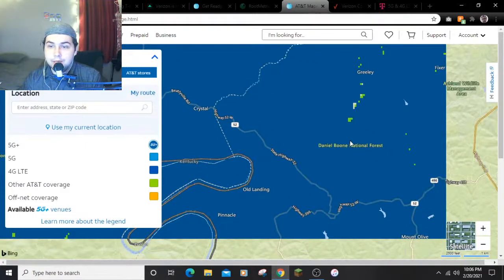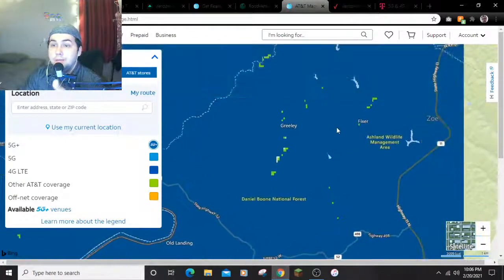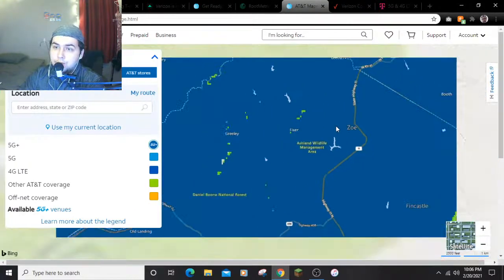Alright, here's Daniel Boone National Forest. You can see there's a lot of coverage of 4G LTE, but you can see now here up in the park, there's a lot of 3G coverage, which is fine, it's a park. But you see here's two towns that have 3G kind of close to them. So we're back in Kentucky.